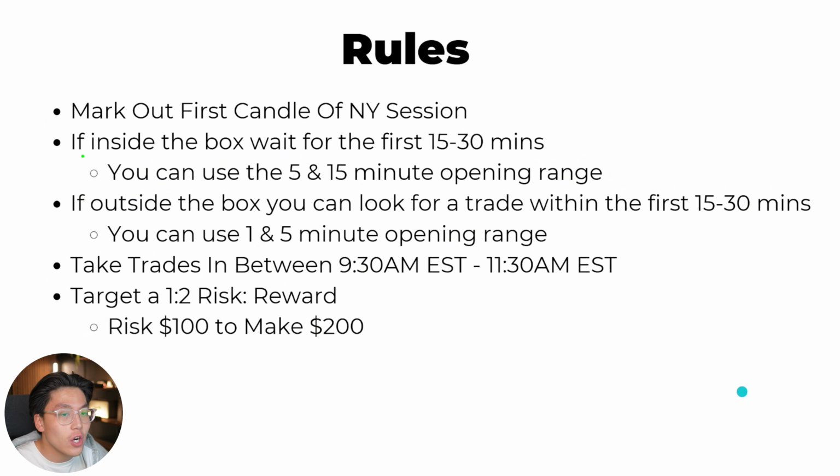Second, if you are inside the box, what we want to do is wait for the first 15 to 30 minutes to play out. So if we're inside of the previous day highs and previous day lows, we're ranging, we want to wait for the first 15 to 30 minutes to play out. If price wants to push outside the box within the first 15 to 30 minutes, then we can be looking for a potential trade scenario. But basically in this case, what we want to use is the 5 and 15 minute opening ranges.